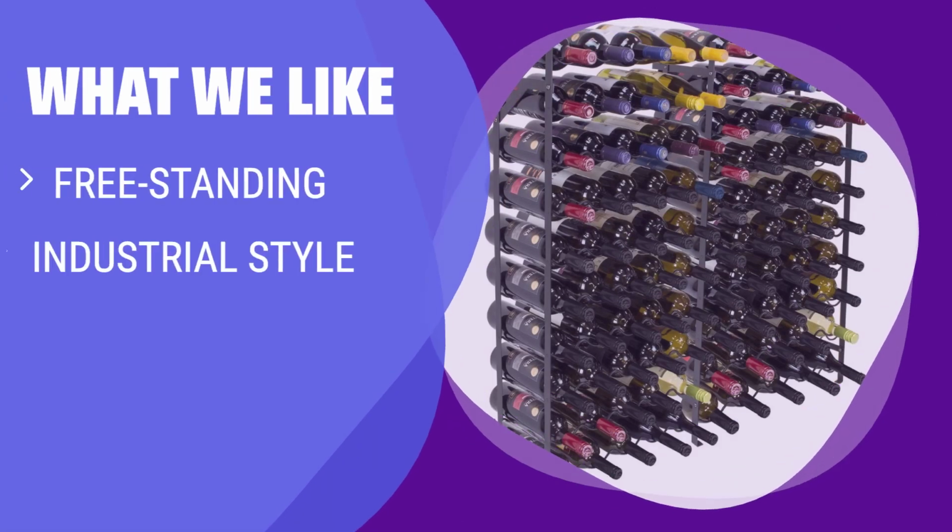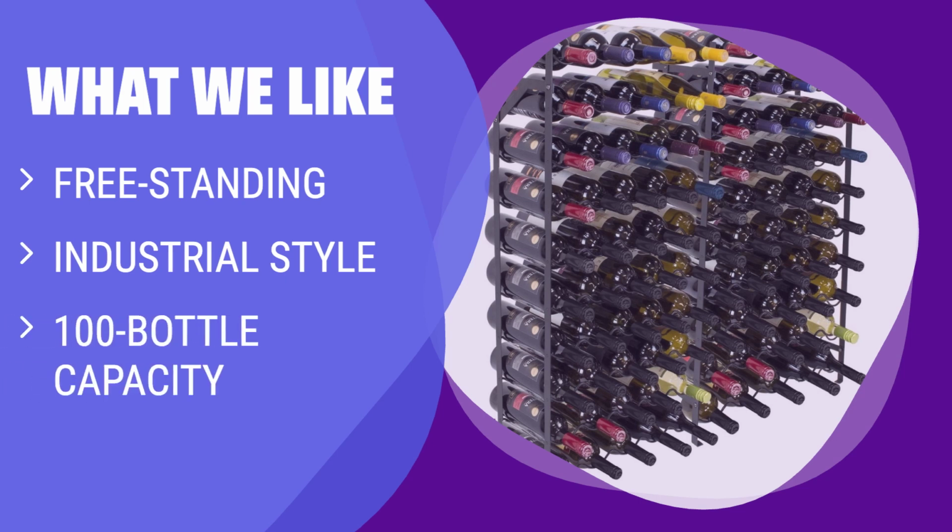What we like. If you have a large wine collection and want to showcase it in an attractive way, you should consider this rack. It stands alone, offers 10 tiers, and can accommodate larger format bottles, making it perfect for serious wine enthusiasts.